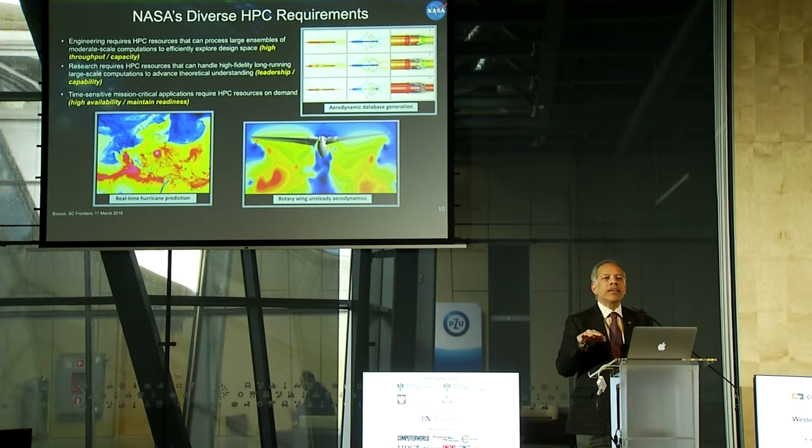So this is an engineering calculation. I don't need thousands of cores. Each of these runs may only be 2,000 or 4,000 cores, but I may need to run 10,000 of those runs in order to finalize my design. So in some sense, it is capacity computing, and you could say that they are embarrassingly parallel in the sense that each run is independent of the other run.